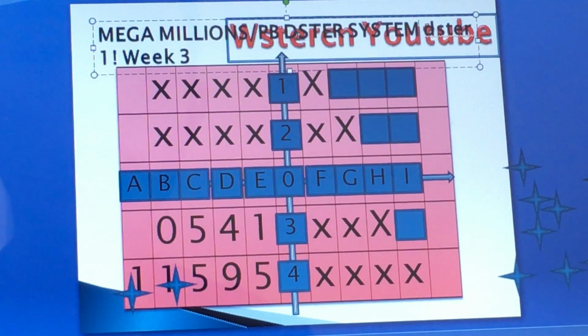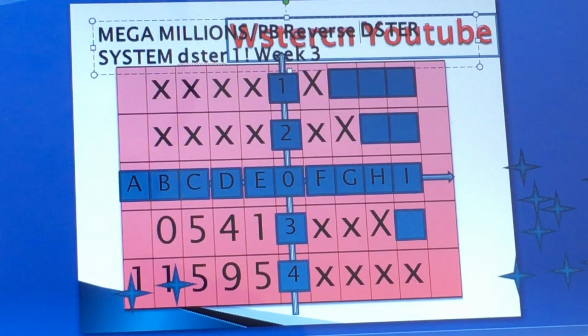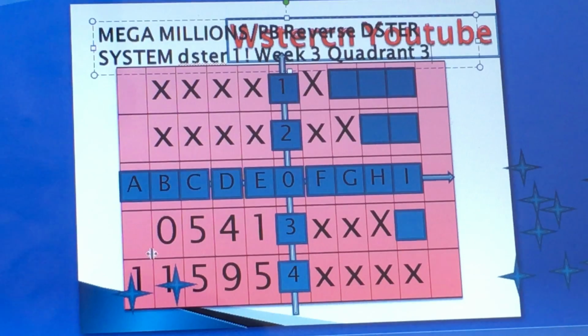So now if you look at the Dster, let's look at quadrant 3. So I'm gonna do quadrant 3. Oh my god, I did it wrong, so sorry about that. We're gonna have to recopy it. So if I want one number in the quadrant, so quadrant 3, scratch this. Quadrant 3 will have a new setup. Quadrant 3, we have the reverse Dster setup.